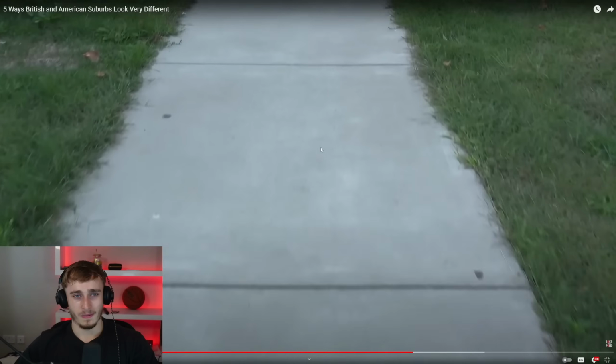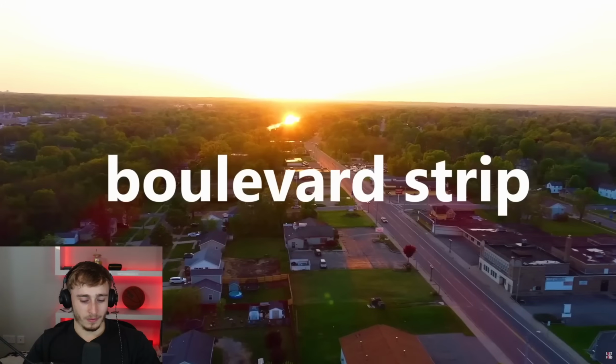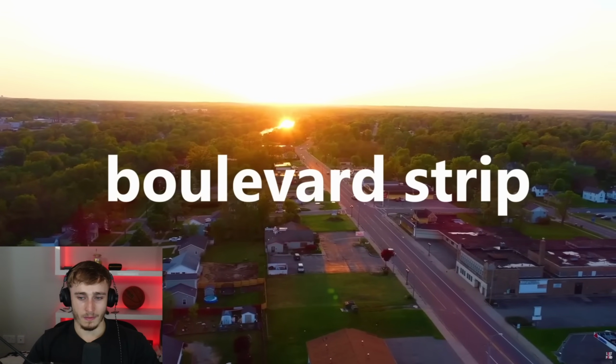Verges are what we call them in England. In America, verges must be so prevalent that no single American can agree on what to call them. In Pennsylvania and parts of the Midwest, they apparently call it a berm. In the upper Midwest, it's a boulevard or a boulevard strip.